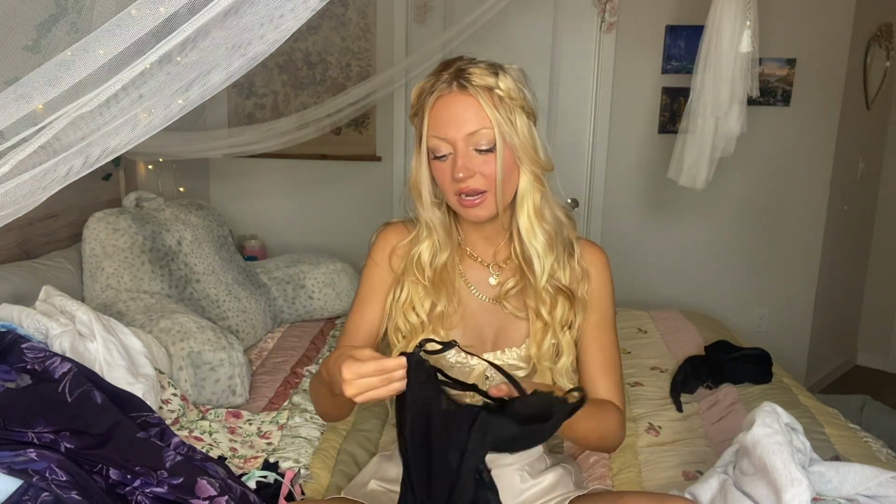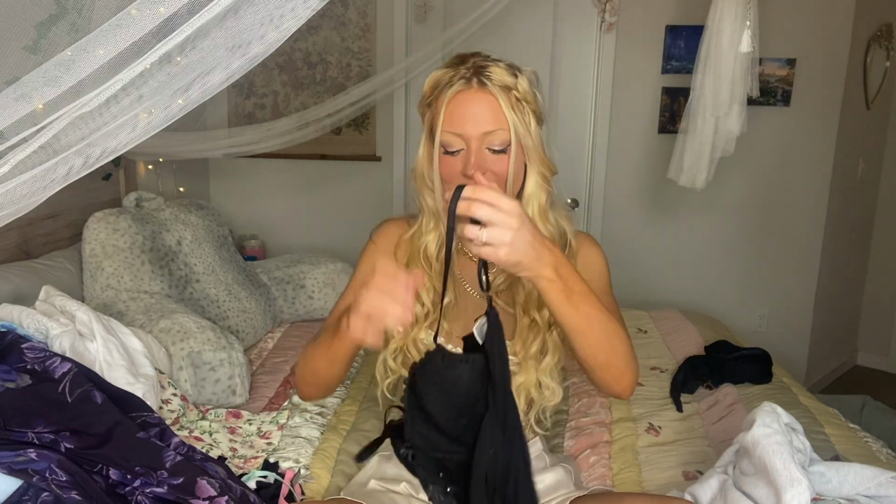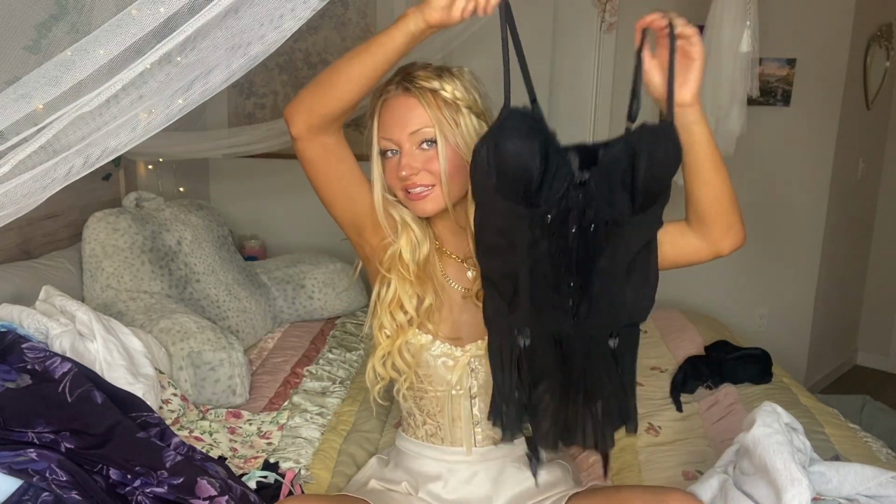I honestly hate thrifting things with boning because storing it is kind of annoying, since you can't fold it up. But yeah, I picked this up. I think it's super cute. It's by the brand, I think, Seductive Wear. Yep, Seductive Wear in a size medium. And yeah, perfect for a night out on the town.